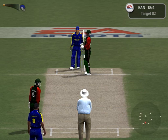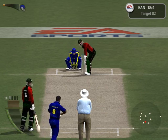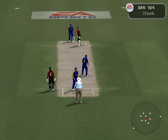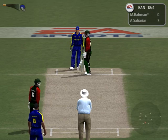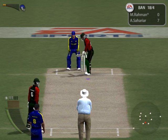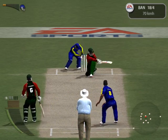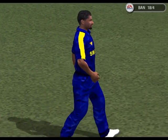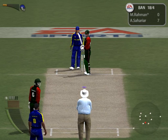Mushfiqur Rahman waiting at the striker's end. They have 6 wickets in hand. Muralitharan to continue with his off-spin. Bangladesh require 64 to win. Muralitharan to bowl to Mushfiqur Rahman.